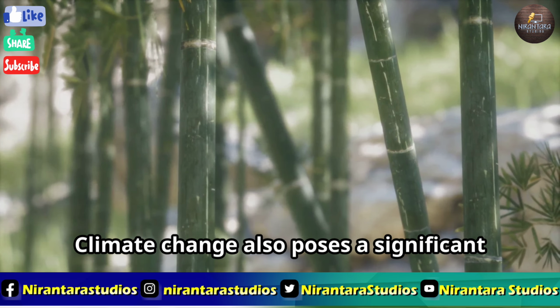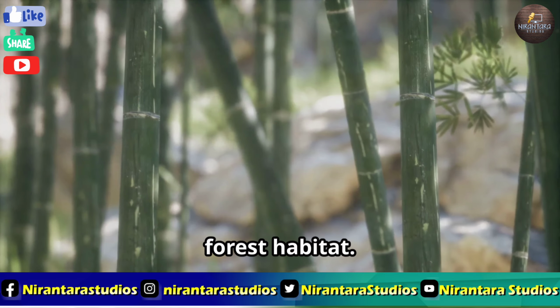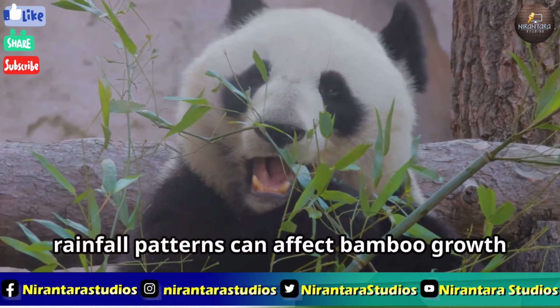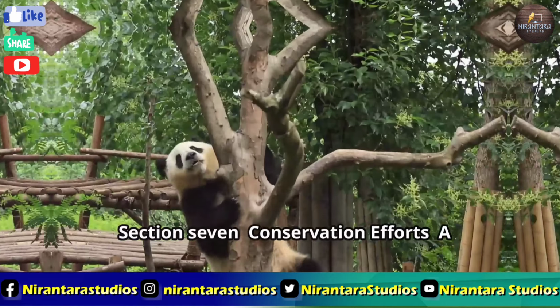Climate change also poses a significant threat to the giant panda and its bamboo forest habitat. Rising temperatures and changes in rainfall patterns can affect bamboo growth and distribution, potentially impacting panda food sources.